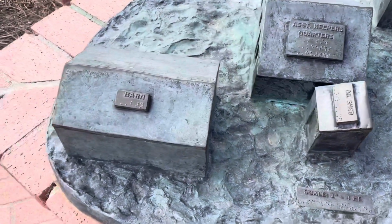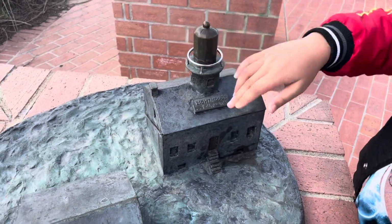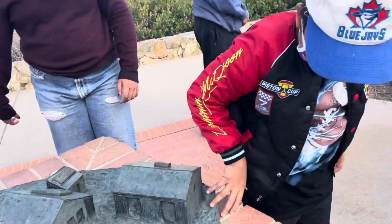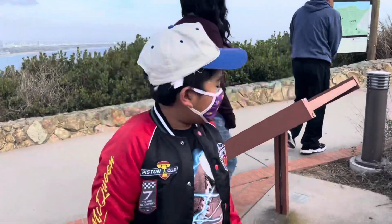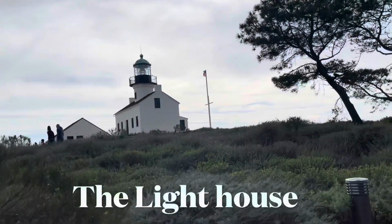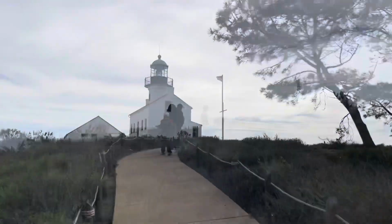That's the window up here. That's the lighthouse. What is this? Oh. Yeah, there's definitely this one. I don't know the door. There's two doors right here. So that's the lighthouse. Lighthouse in San Diego.